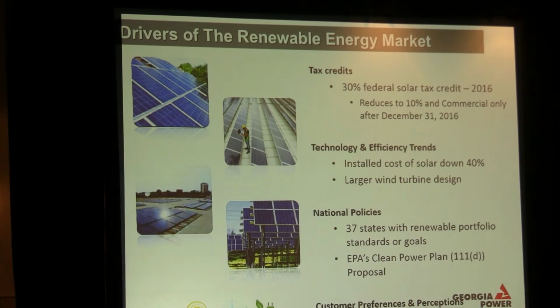Also, large wind turbines. The technology has improved so that they're much more efficient, so we're getting a lot more energy out of those turbines. And then finally, national policy. We've talked about policy, we've talked about global change, and we've talked about the Kyoto Protocol and some of the other things that have been driving these discussions. Right now in the United States, the EPA sent out some new guidelines for the Clean Power Plan.